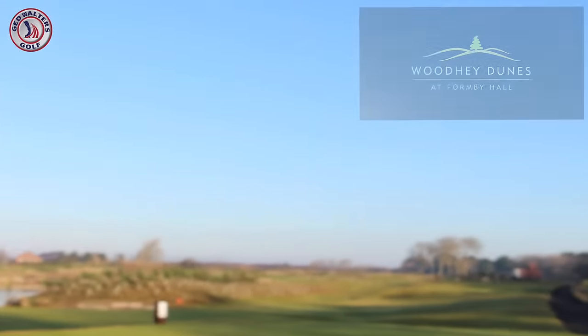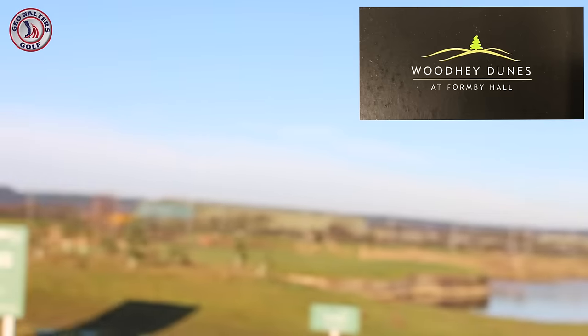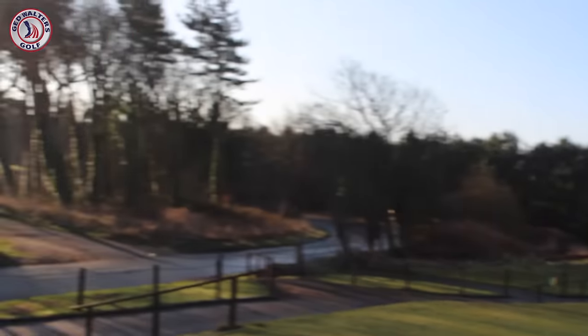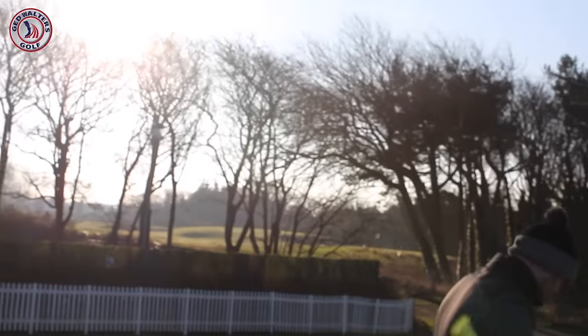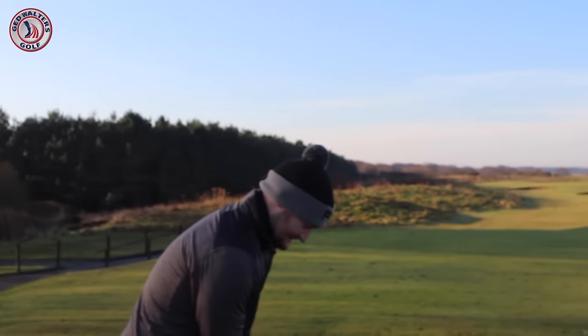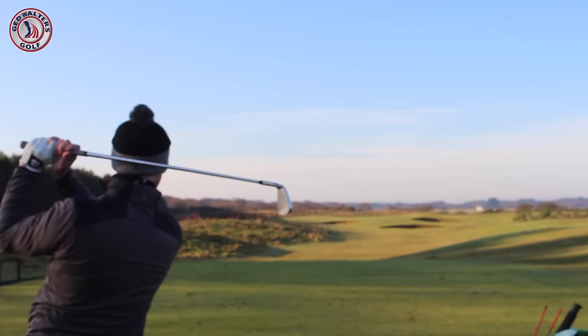Matt Fryer Golf. We are at Formby Hall over in Formby on Merseyside, and we're on their par 3 course. If we have a little look around here, it's a lovely day, it's freezing cold. We're on the first tee, and we're going to do a little vlog, a little 9 holes on the short course, followed by an afternoon of 9 holes on the main course.